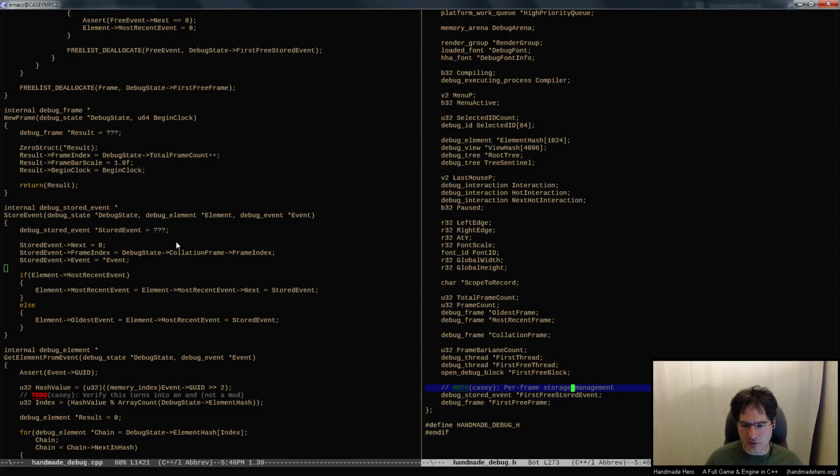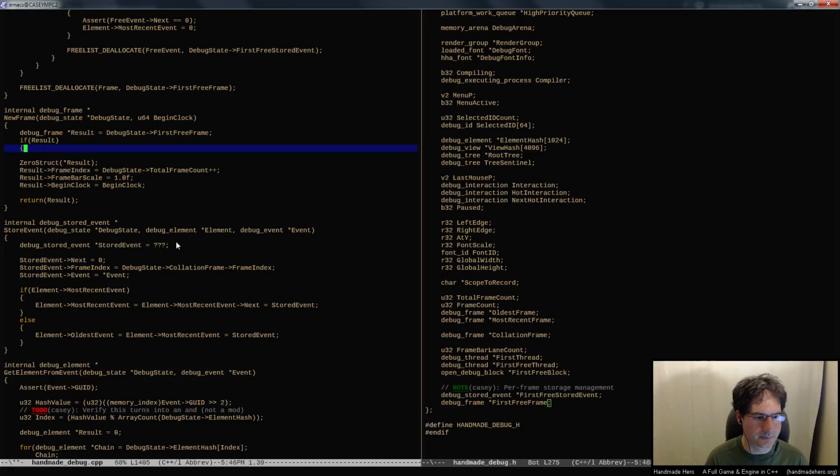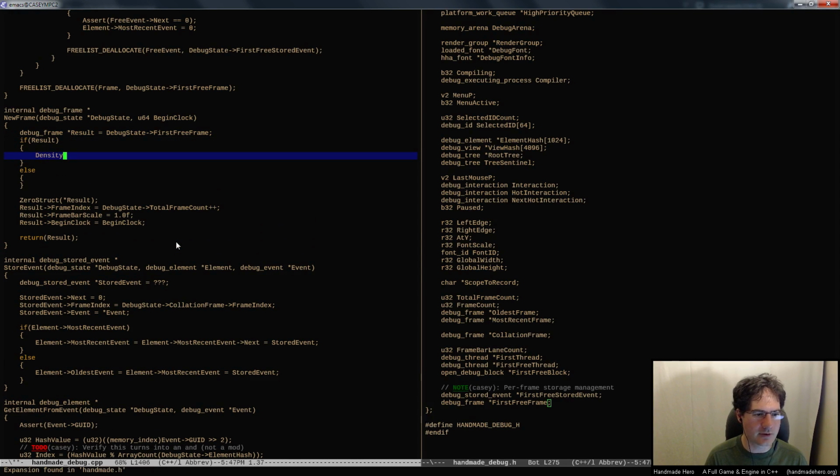So these guys are the two things that come in every frame. We get frame pointers, right? And then we get stored events that kind of accumulate. And so when we go to allocate either of these, obviously the first thing we're going to do is say, okay, just assume, first of all, that we can get it from the actual store there. And so then we have two cases. If we actually got it, then we just say that whatever the first free frame is going to be equal to the next one, right? So we're popping something off the free list there, and off we go.